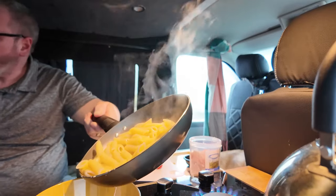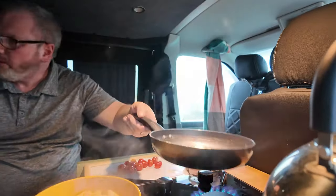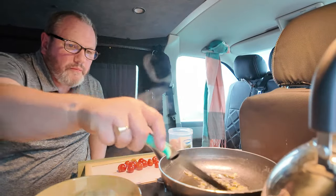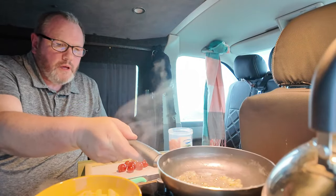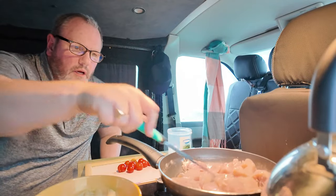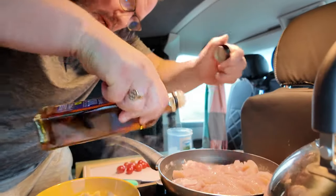Right, so I managed to get all the pasta drained safely. So we'll just add that into the bowl out the way for a minute. That back on there. Sesame oil in. Garlic. Give that a quick stir around. And the chicken. I need a bit more oil into that and the lid on to just help this cook through better.